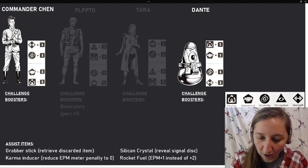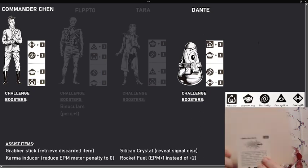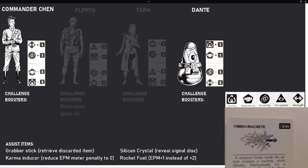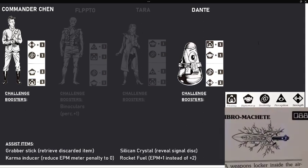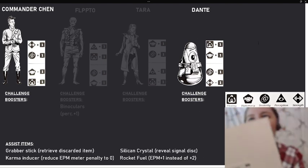Oh my word, look at this item. This is quite an item we just picked up. A vibro machete. Look at that sucker. That's intense. That's like a fantasy type craziness.